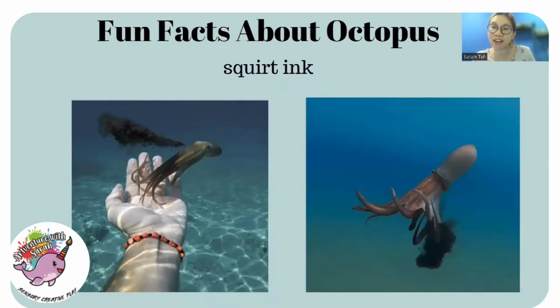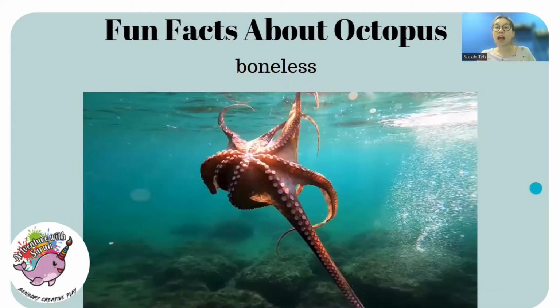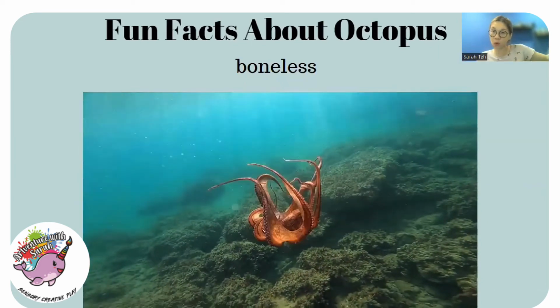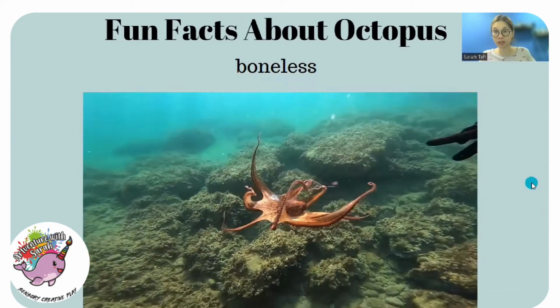Well, they squirt out ink. When they are scared or feel that there is danger, they will start to squirt out black ink. Okay, and octopus are boneless. They do not have bones. See how flexible they are, swimming, wiggling, floating in the water. Yeah, they do not have any bones.